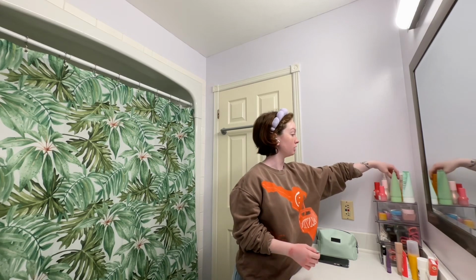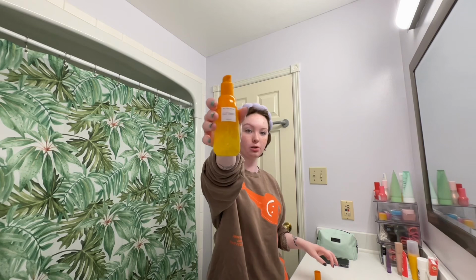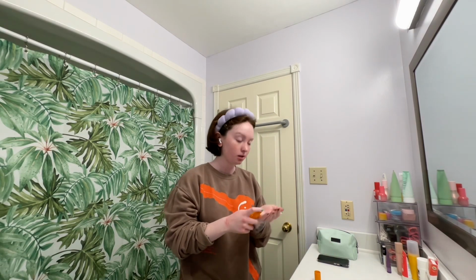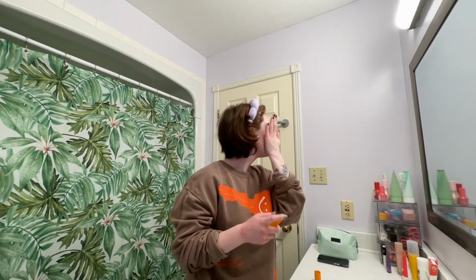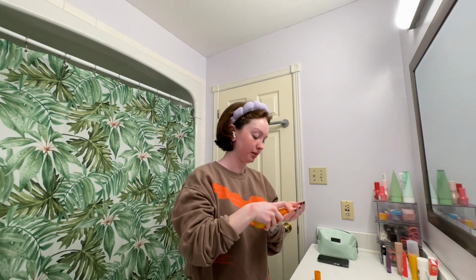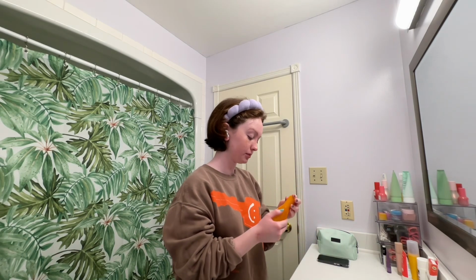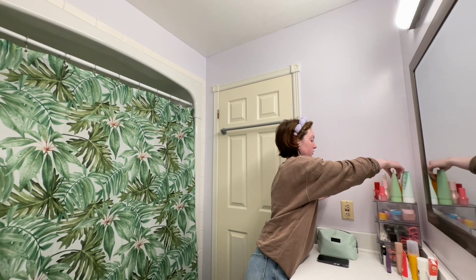So the second stage of the routine is this Glow Recipe Cloudberry Bright Essence Toner. And I literally just put it on my face. In the product photos, they show you going on like this, but whenever I do that, it just falls off my face way too fast and I lose a lot of product, and for the price, I'm not dealing with that. So yeah, I find it a lot easier to just do it in the way that I just did it.